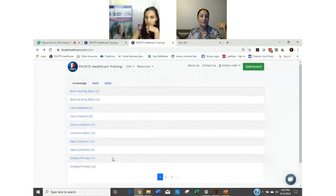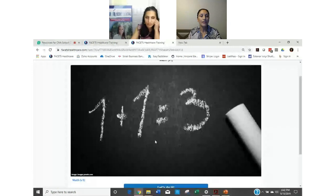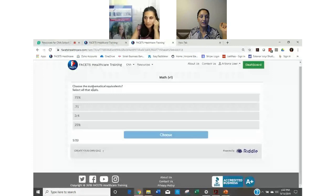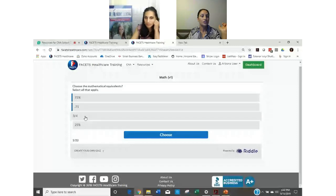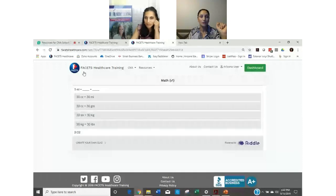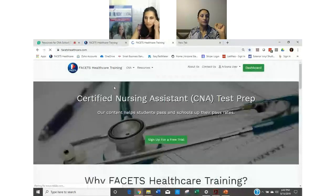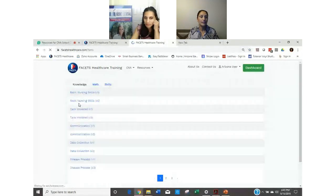There are 3 tabs of knowledge test bank. Then I have a math test bank because I wanted the students to be prepared for the math test questions for their certification test as well. Choose a mathematical equivalence, select all that apply: 75%, 0.75, and 3/4. My internet's a little slow, so it's the right answer, it's just my internet is slow. All right, let me take you back to the dashboard. So that is the tests.